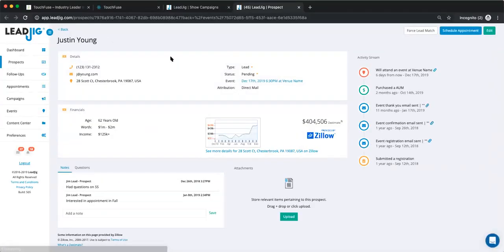So clicking into a prospect, we'll be able to see our prospect page, our CRM element of the platform itself. So we gauge all the information and details that we collected during the registration process, all the financial information that we can pull in from any source to provide a relatively accurate picture of what their financial standing might be, any notes that you've taken on the prospect or our operators take during the reservation process.